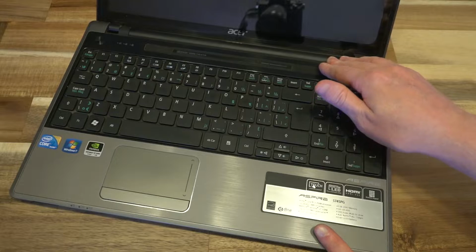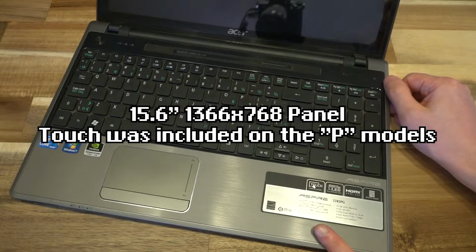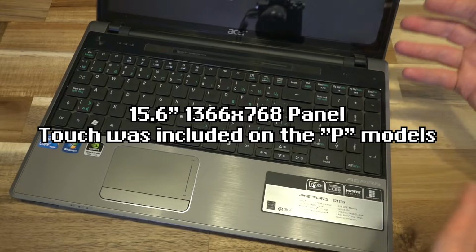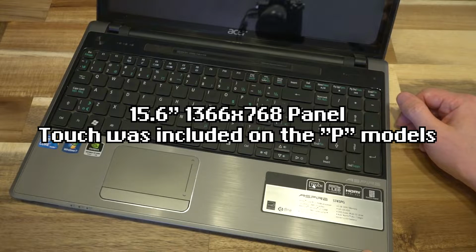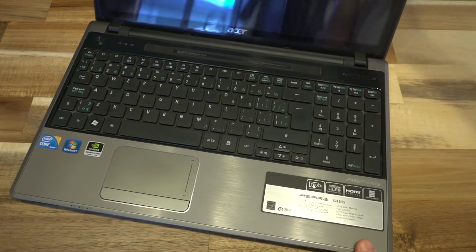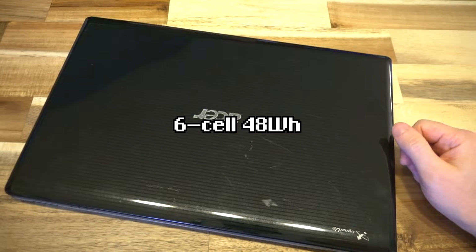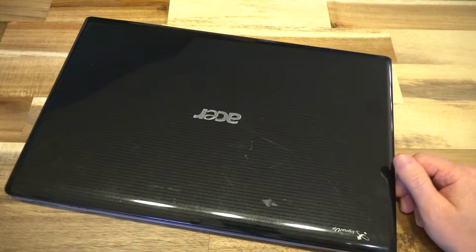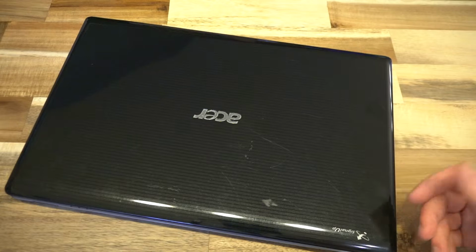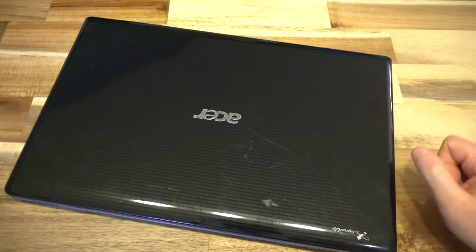A few other things to note is that regardless of the model that you got, it's a 15.6-inch 1366 by 768 panel, so it's not going to be winning any massive display awards, but at 2010, we're not necessarily seeing 1080p screens as the standard on most laptops. All of this is actually being driven by a 6-cell 48 watt-hour battery, so as you can imagine, battery life is not going to be fantastic, and this was really not designed to be a road warrior. It was designed to be a portable desktop replacement.